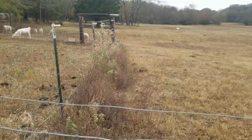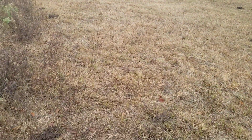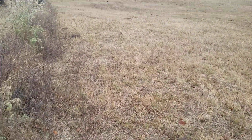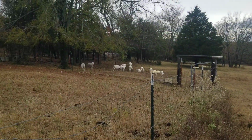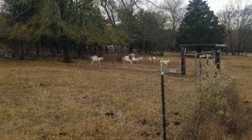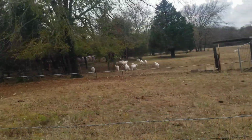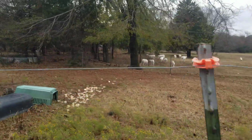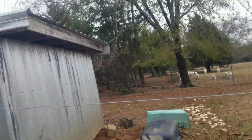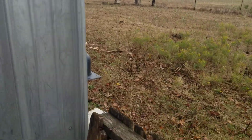But what we're trying to do is take advantage of the nut grass and all that stuff that's popping out over here on this adjacent pasture, and any foraging they can get off the leaves and such, because you know they don't mind nibbling on briars and anything that's left green. They'll even nibble a little bit on the cedar trees and stuff. I'll take you over here so you can get a little closer look at what we've got going there.